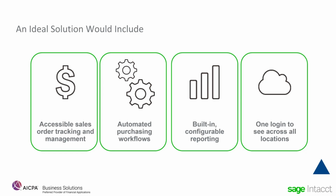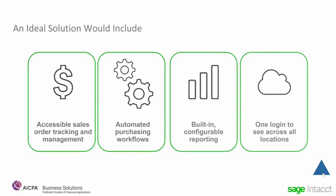An appropriate report should be available for review by any manager or stakeholder without having to request information from the finance team. And from a single login, finance leaders should be able to see financials across all their locations or entities, both individually and consolidated. And they should be able to see this consolidated view at any time, not just at the end of the reporting period.